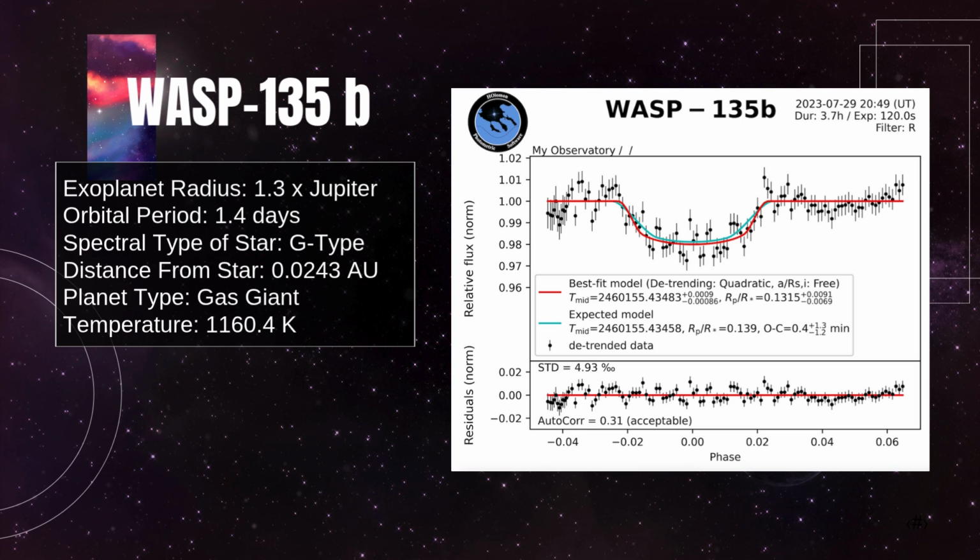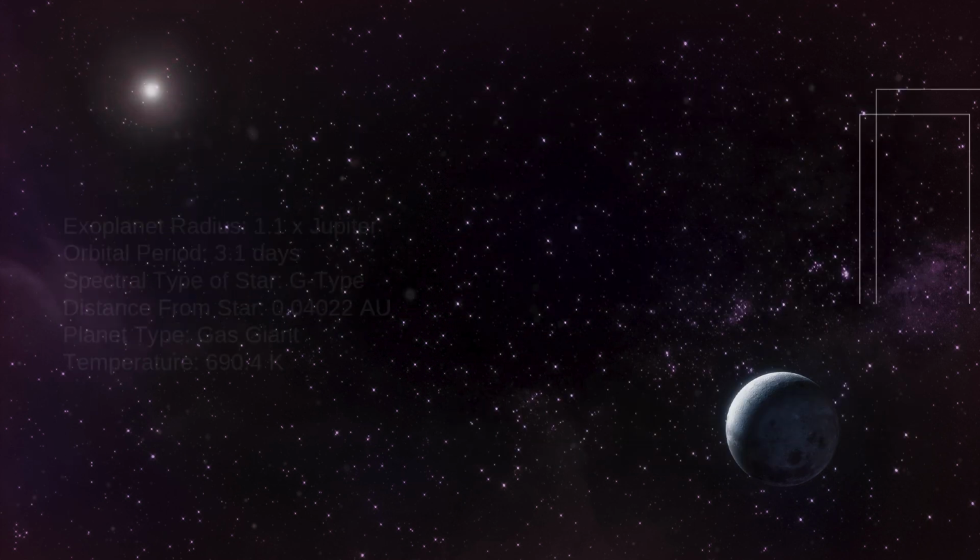Looking at the graph on the right, we were able to produce a clear graph of the exoplanet's transit as observed by the notable dip in the star's flux as the exoplanet passes between our telescope and the star. Looking at the observed minus calculated, or O minus C value, we see a small positive value. This means the transit occurred slightly later than predicted. However, minute differences like this are to be expected as neither HOPS' predictive algorithm nor assessment is 100% accurate.